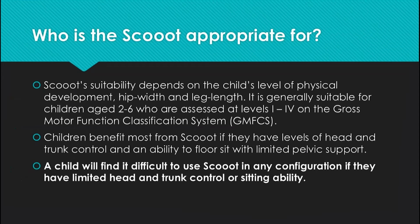So who is the Scooot appropriate for? Scooot suitability depends on the child's level of physical development, hip width, and leg length. It is generally suitable for children aged 2 to 6 who are assessed at levels 1 to 4 on the Gross Motor Function Classification System. Children benefit most from Scooot if they have levels of head and trunk control and an ability to floor sit with limited pelvic support. The key point is to know that a child will find it difficult to use Scooot in any configuration if they have limited head and trunk control or sitting ability.